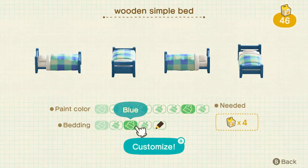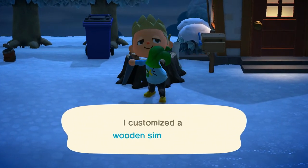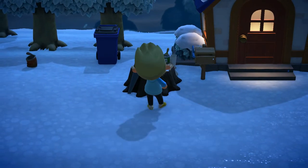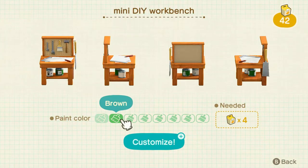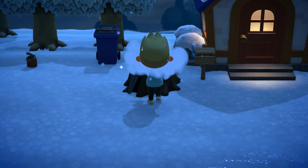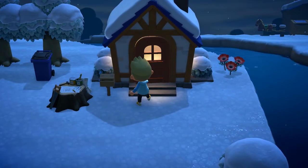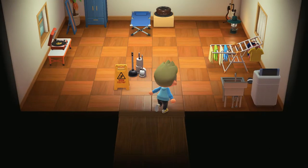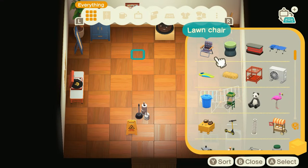I definitely don't want that. Okay, this is fine. It's not a large bed, you see. I wanted to fill up that space. That's why I put the photo in the middle. I thought I was filling up that space with a bed that was two tiles wide. Do I have a blue one of these? Oh, I do. Okay. Well, at least we can still get a real bed in here.